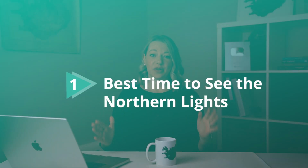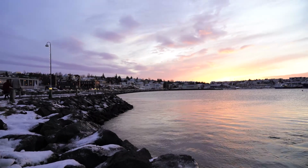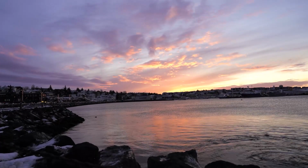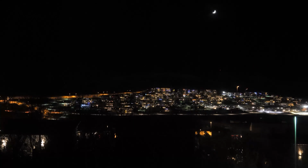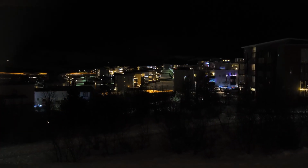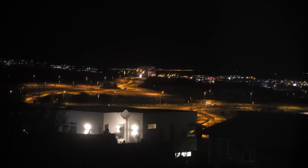So the first thing you need to know is that you cannot see the Northern Lights all year in Iceland. The best chance to see the Northern Lights is from September until March. So if you're planning a trip to Iceland, make sure that you come during those months. This is when the skies are dark. In my personal opinion, the best months to see the Northern Lights are September and October, and then again in March. But really any time during that window is when you're gonna be able to see them.